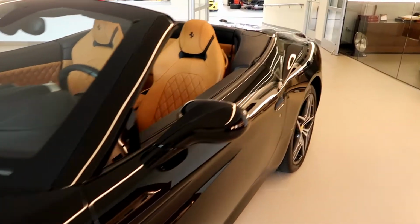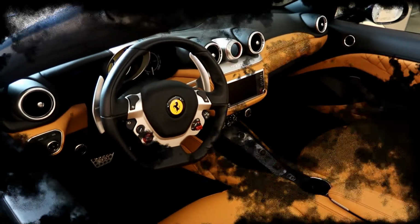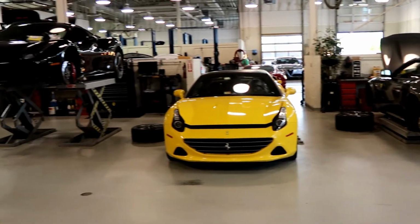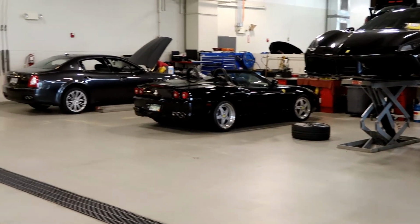Beautiful car, beautiful car. Pretty nice. Here's the service center for the Ferrari. Pretty nice. Probably getting something done.